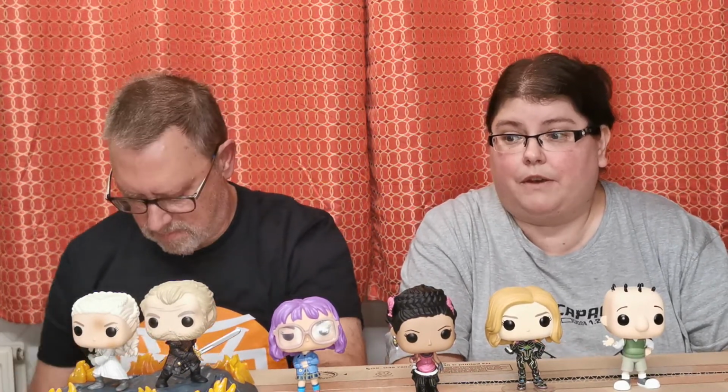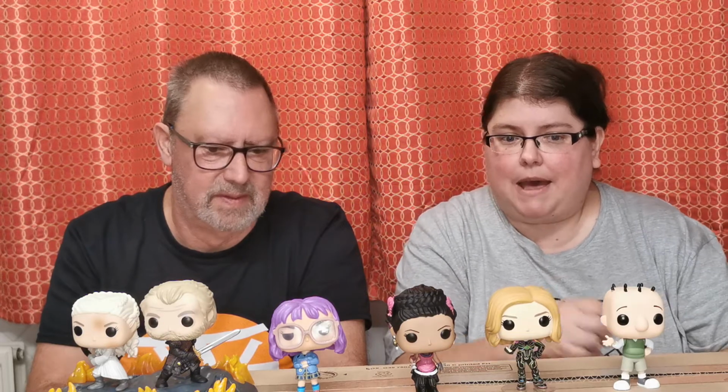Those are the pops we found today on our mega Funko Pop hunt. Let us know which one's been your favorite Funko that we found today. Mine personally, I think, was Gert, because I just think she's really cool. Which one was your favorite? Oh, definitely this one. And this is for someone who doesn't really like Funko Pops. But I can see him liking this one because it's kind of manly. Plus it's Daenerys because he thinks she's pretty.